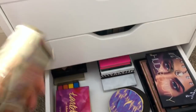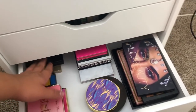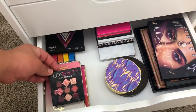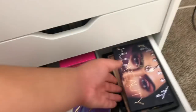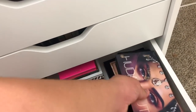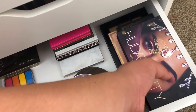it's hard. So I have Sweet Peach, the Too Faced ones. I have the little mini Huda Beauty ones. The Laura Lee Party Animal Palette, Huda Beauty, some Kat Von D, Too Faced, and then some single shadows.